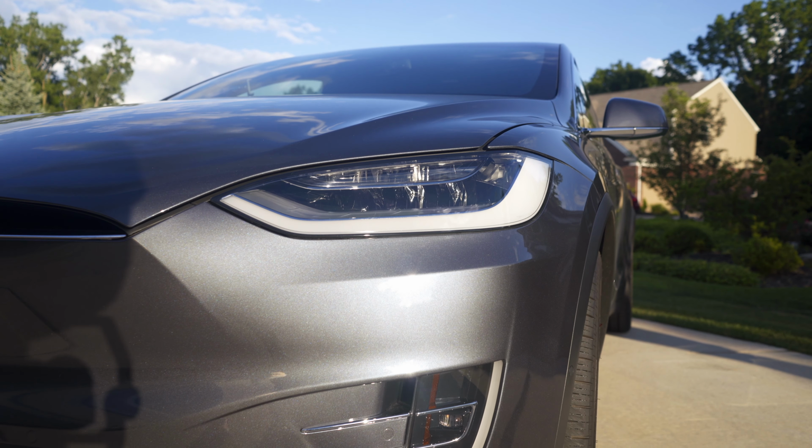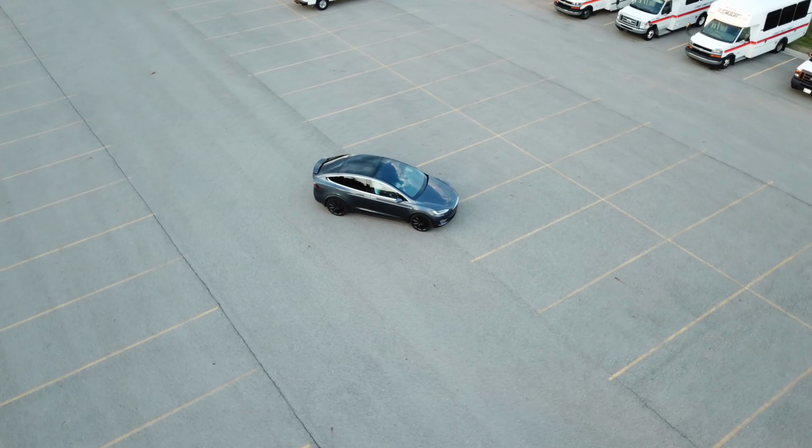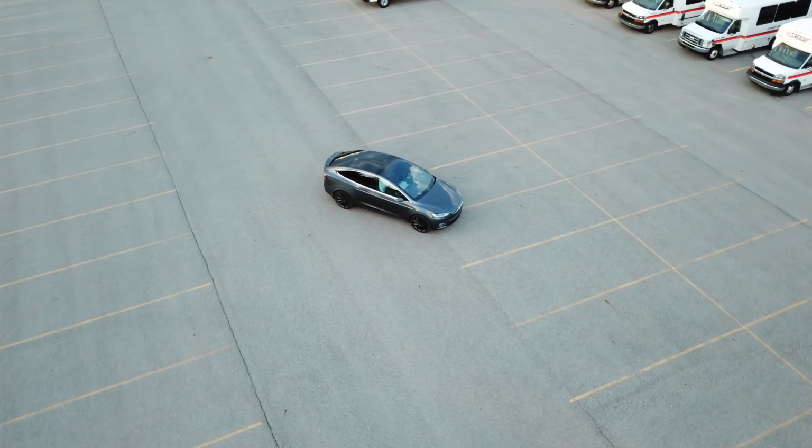Overall, my week with the Model X was nice. That car is definitely a head turner. I've never driven anything as expensive as a Model X. And it feels like with this car, every little thing just feels luxurious. I mean, just little things here and there that make the car feel really premium.